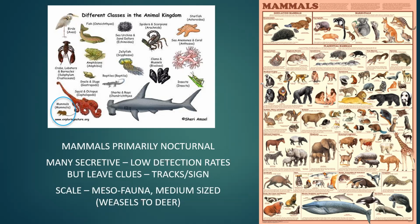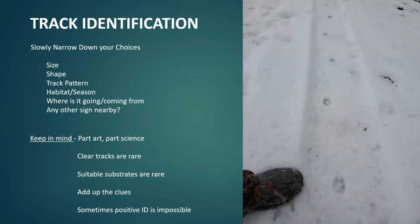And we can't cover all the mammals. We're going to be basically going the mesofauna, weasels to deer here today. We're going to leave out a lot of the small rodents and stuff just because for time we'd be here all day. So we'll stick to the mid-sized stuff.